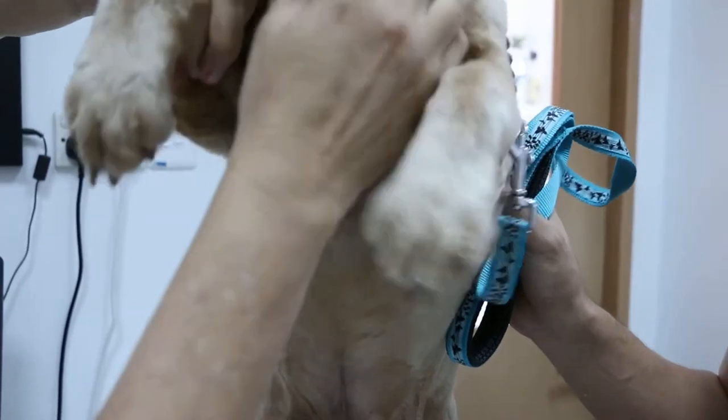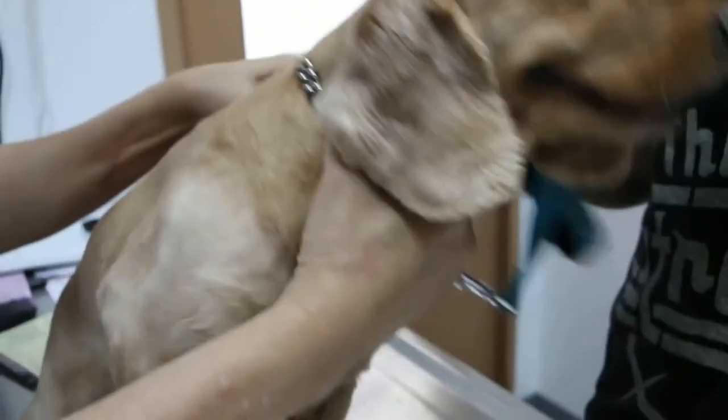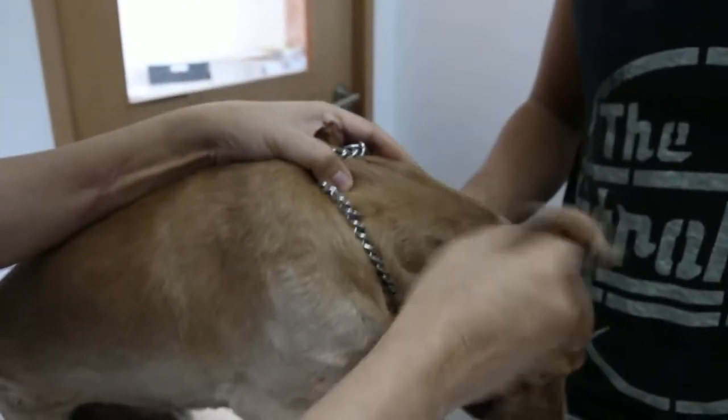Has he been biting it? Yeah, he has been. He's biting all these areas? Yes. Licking and biting? Licking, yeah. Okay, how about the ears? Has he been scratching his ears and shaking his head? The back of his ears. Well, I mean, has he been shaking the ears?